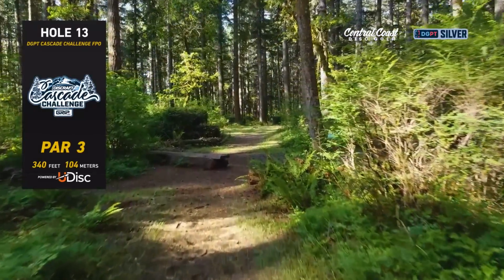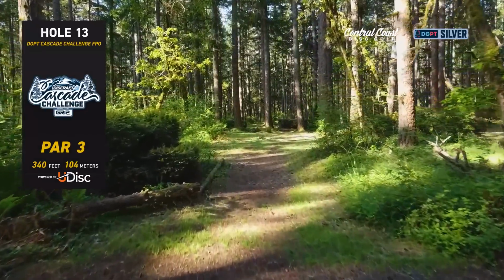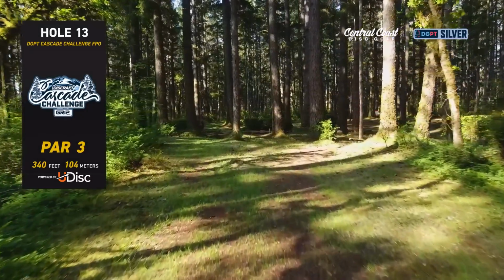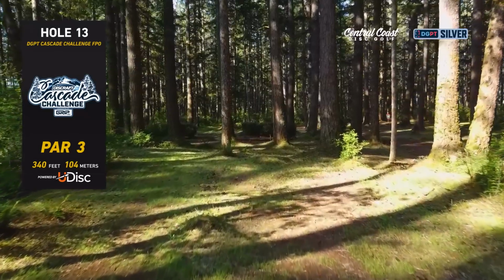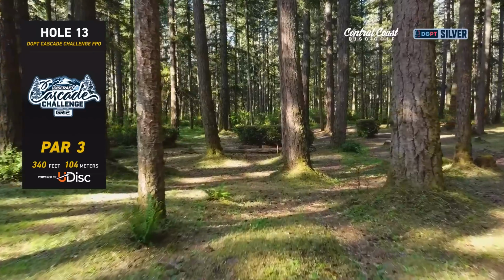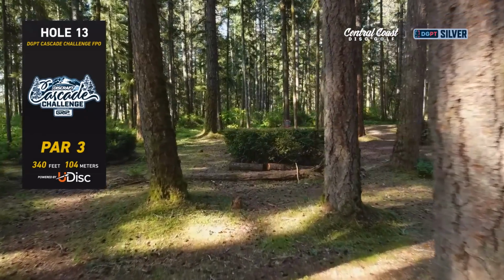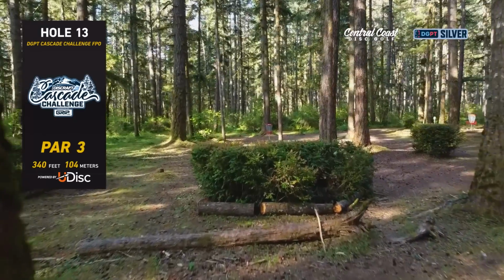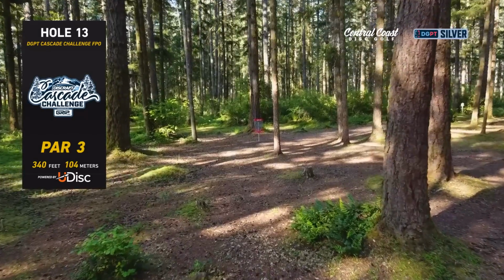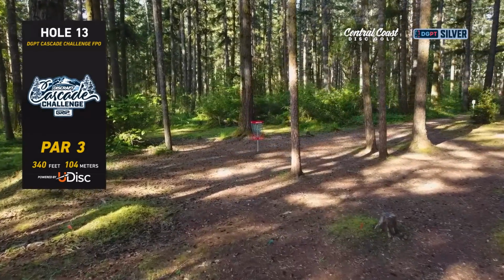Hole 13 at Shelton, par 3. They say 340, but I think it plays a little more like 320 or so. Pretty much a pick your gap, hope you hit it kind of shot. You can throw backhand, you can throw forehand. There really is just a couple of these 5-foot wide gaps, and just trying to throw up to the green. Personally, I'm throwing a putter kind of straight at it, a little to the right.